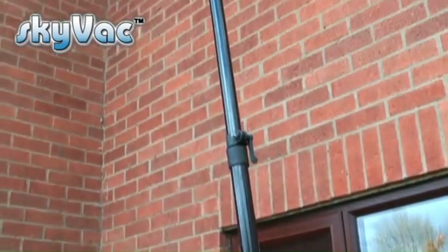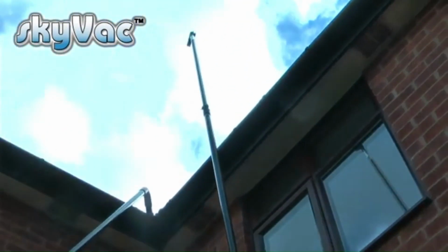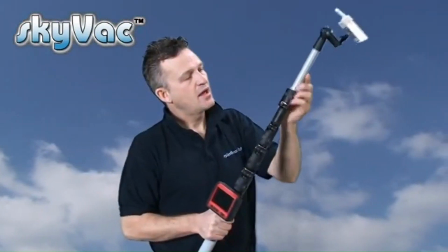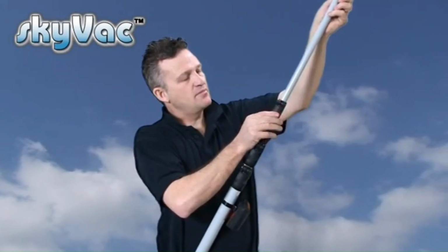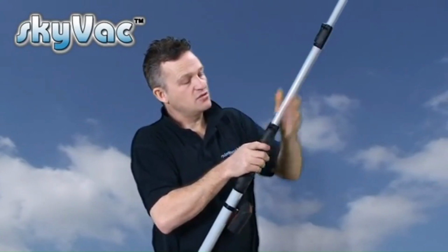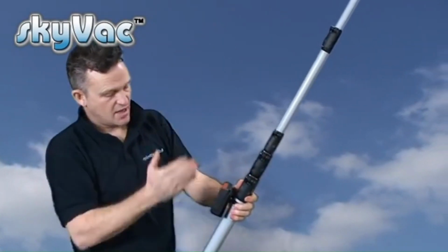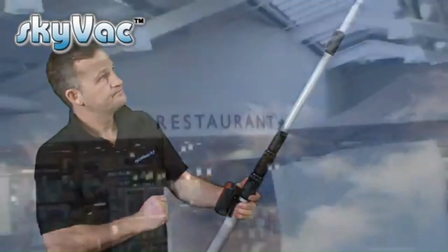SkyCam has also been designed to fit the SkyPole, a telescopic inspection system purely for carrying out site surveys. So literally just pull the clip and then just pull the telescopic poles up, clip in various sections until you get to your desired height, view what you need to view with the inspection camera and onto the monitor.